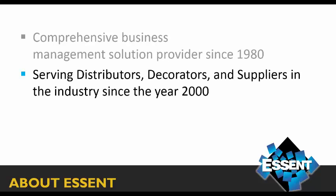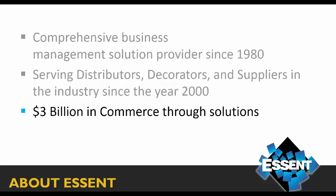Before we get going here, a very brief overview of Essent. Essent is a leader in providing comprehensive business management solutions since 1980. Essent has been serving distributors, decorators, and suppliers in the promotional products industry since the year 2000, and $3 billion in commerce flows through Essent solutions each year.